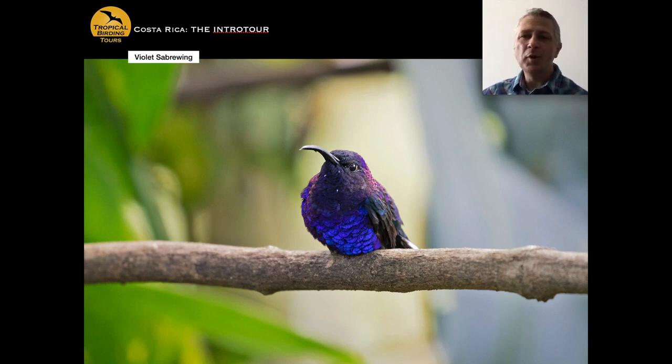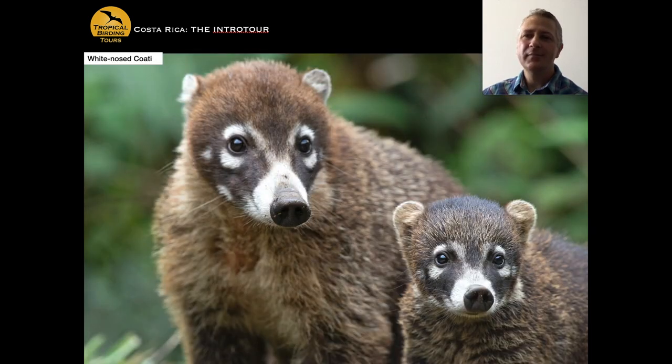We spend all of day 9 there, the morning of day 10 at one of the local reserves, and then we drive back to San Jose, about a 3-4 hour drive, on the afternoon of day 10, having a final farewell dinner before all departing on day 11. Monteverde is also good for mammals. This is the white-nosed coati.